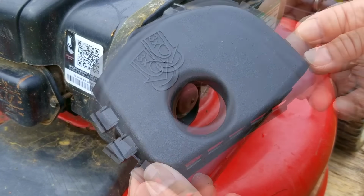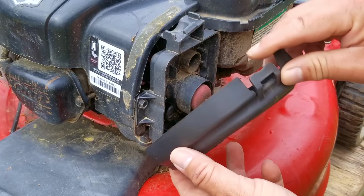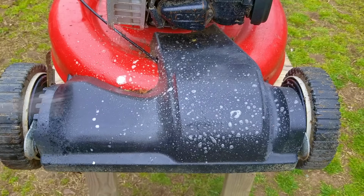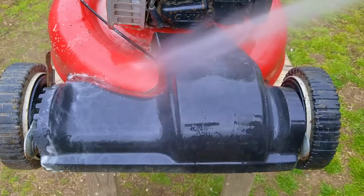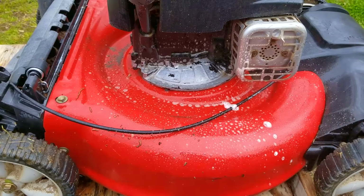So this is the cover I ordered to replace it. Just to let you know, all these covers are not the same, so be very careful when ordering the one for yours. I left the link on the screen for this one if this is the one you need for your machine. Now, I'm not going to replace the air filter just yet, and that's because I'm going to give this mower a quick cleaning before we start to work on it.